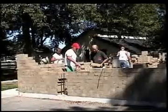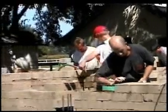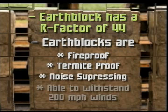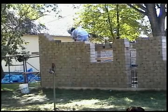Another unique aspect of an Earthblock house is the amount of insulation it provides. An Earthblock has an R factor of 44, which is higher than most other building materials. With a minimal amount of energy, an Earthblock house can be warmed or cooled. Other advantages are that the blocks are fireproof, termite-proof, noise-suppressing, and can withstand winds up to 200 miles per hour when built with a tie beam. Another important factor is Earthblocks are environmentally friendly and can be recycled back into the environment.